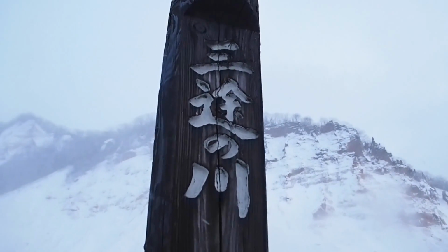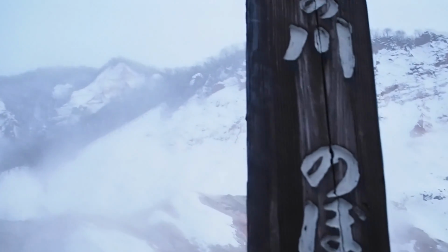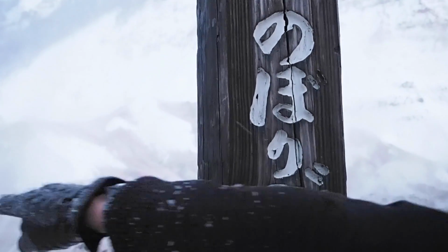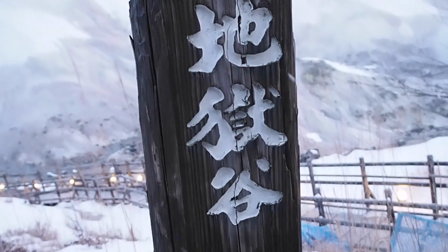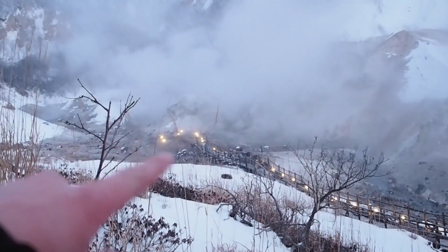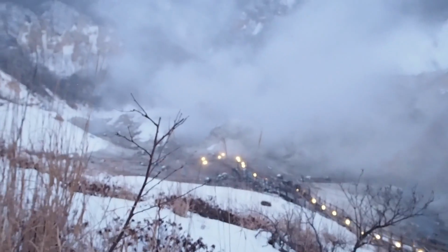Tanzunokawa. It means Death River? Yeah, well, that's how it's translated. I think it's that river. It's really famous. Noboribetsu Jigokudani. So this part is a death river. It's a river that if you cross, then you'll be dead.